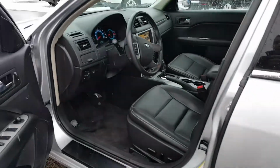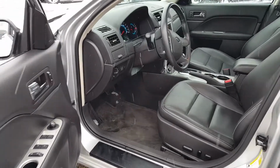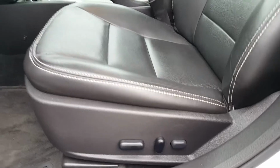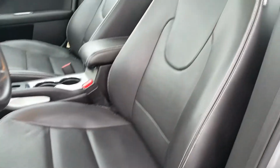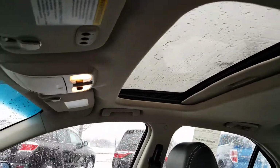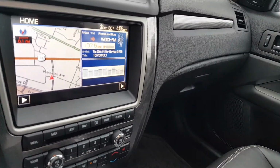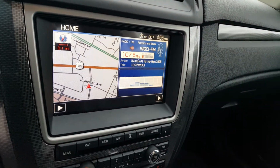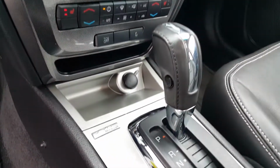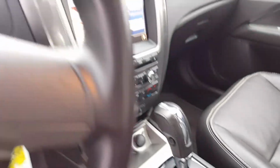So inside you have leather seats, power windows, power door locks, power side mirrors, power driver seat. Power sunroof. You also have heated front seats. Here's your navigation unit. Just want to show you everything working here. You also have the Sync system by Ford, which is your Bluetooth and voice command.